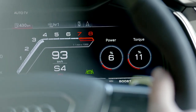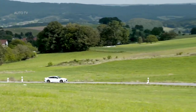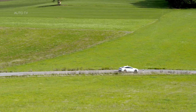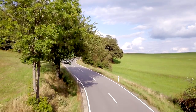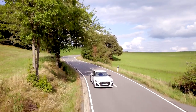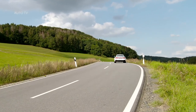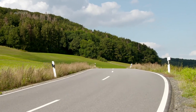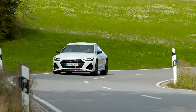That snarling and taut new bodywork isn't an empty promise. The RS7's 4.0-liter TFSI twin-turbo V8 produces 592 horsepower and 590 pound-feet of torque routed through an 8-speed paddle-shift automatic transmission and rear-biased quattro all-wheel drive. Interestingly, the outgoing RS7 performance model's 4.0 featured slightly more horsepower, 605, but substantially less torque, 553 pound-feet.